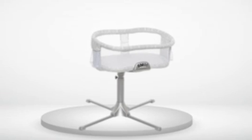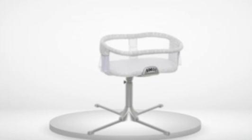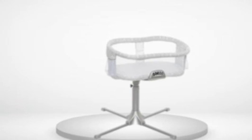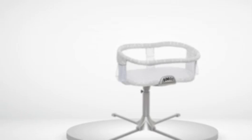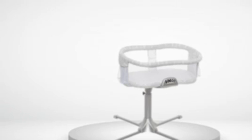Review number 1. I am a mom of 5 and have used quite a few bassinets in my day, and this one is the hands down best. Better than a traditional bassinet, better than the Arm's Reach Sleeper, just fantastic. First things first, let's get things straight.